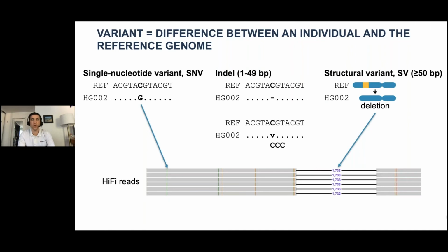Then there are small insertion and deletion, or indel variants, which are typically defined as ranging in size from 1 to 49 bases. And this is where the individual either lacks or has extra bases at a position compared to the reference. And then finally, on the large side are structural variants, which are defined as differences that involve 50 or more bases. These come in a variety of different types, including large insertions and deletions, but also inversions, translocations, and duplications.